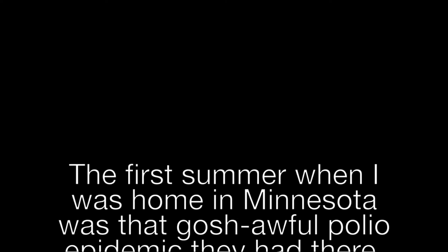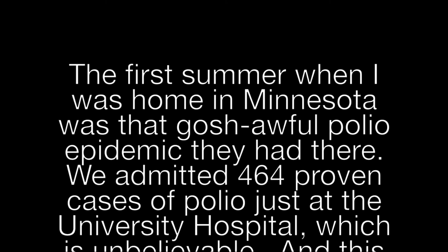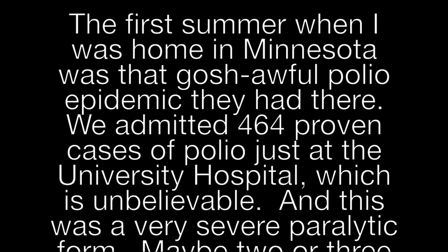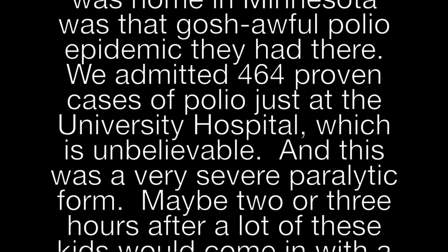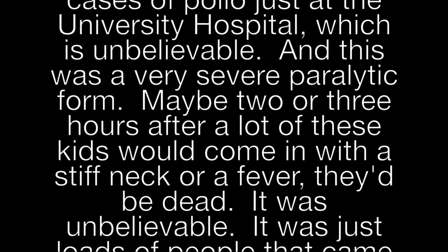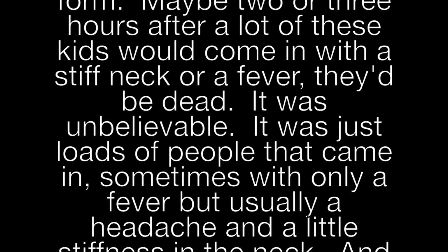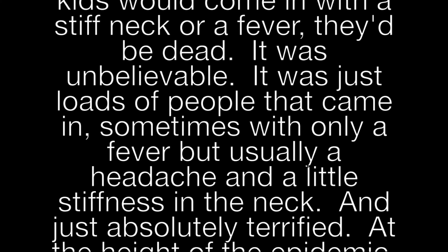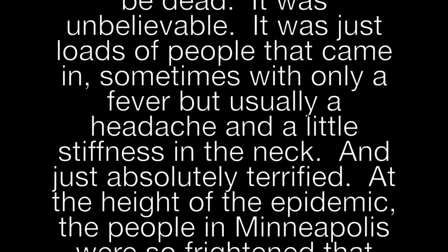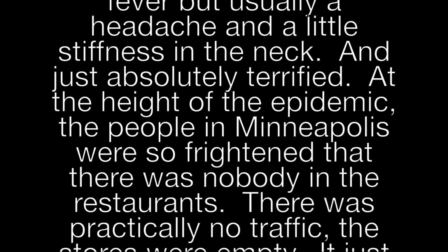The first summer when I was home in Minnesota was that gosh awful polio epidemic they had there. We admitted 464 proven cases of polio just to the university hospital, which is unbelievable. And this was a very severe paralytic form. Maybe 2 or 3 hours after a lot of these kids would come in with a stiff neck or a fever, they'd be dead. It was unbelievable. It was just loads of people that came in, sometimes with only a fever, but usually a headache and a little stiffness in the neck, and just absolutely terrified.